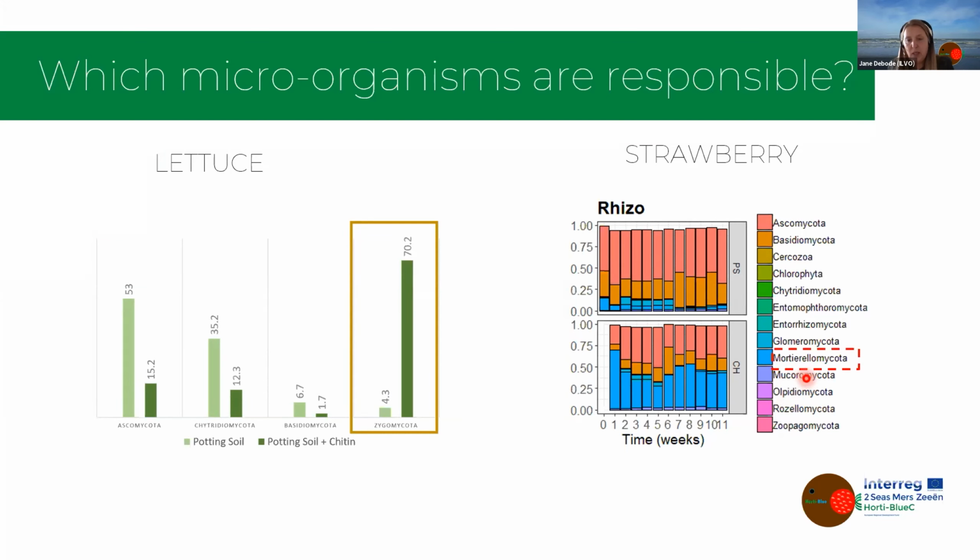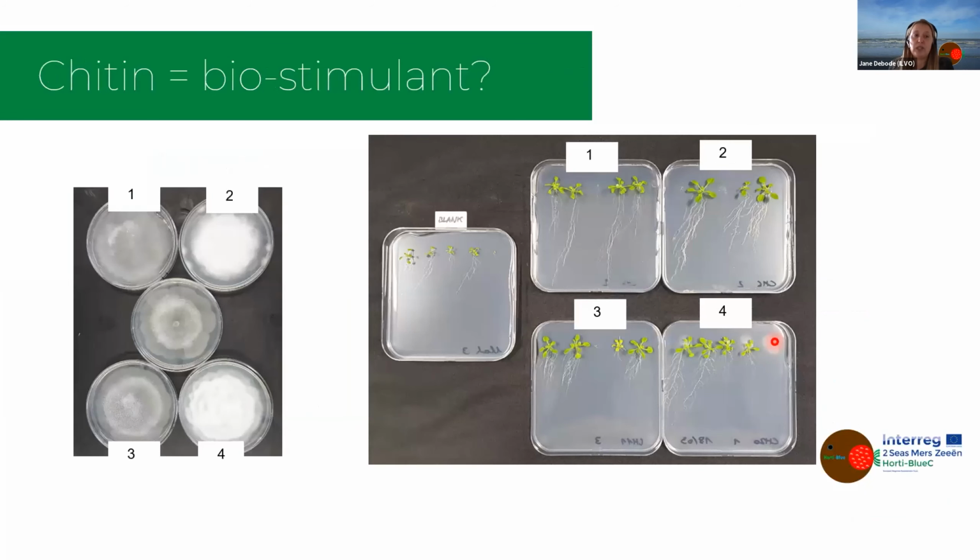This was very interesting, so we tried to isolate some strains out of this group, and we succeeded. Here you see five of these strains grown on plates. Then we did a very simple test. We used the spores of these strains and added them to plates of Arabidopsis. This is without the spores of these strains and this is with the spores. You can clearly see that the growth of Arabidopsis is stimulated.